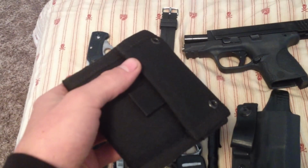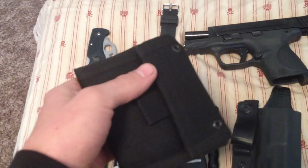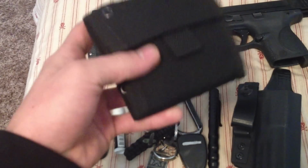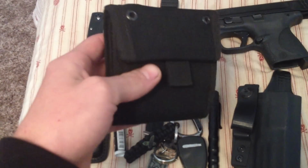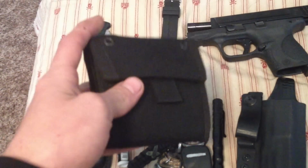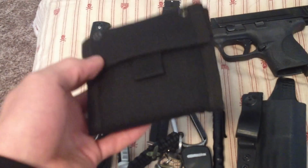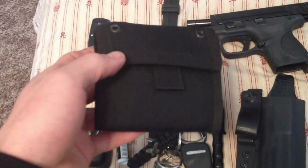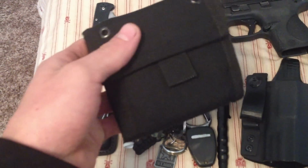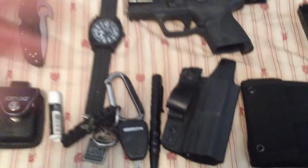I'm not sure what they have in there. It's really stiff plastic. It just folds under each other, but it doesn't come apart at all. I recommend getting one of these, about $20 or so on Amazon. Great little wallets. They come in different colors, like coyote brown, multicam, black of course. I think there's an ACU digital one too, which I don't know why you'd get that. It's ugly, but I recommend it. Great little wallet.